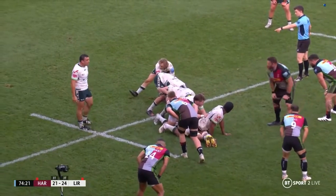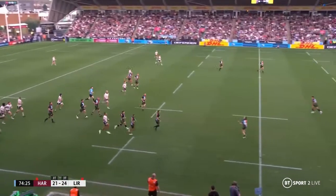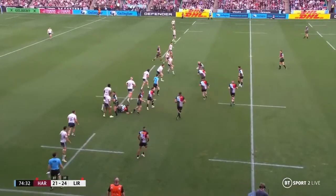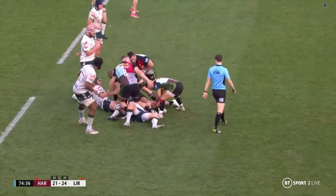Well, just taking his time, knows he's got to make an effective box. Good distance, good hang time, good pressure on Edwards. And the chase is strong from Loader as well. Here's Marler, being asked to truck it up relentlessly in the midfield.